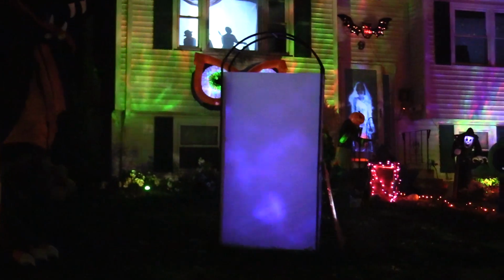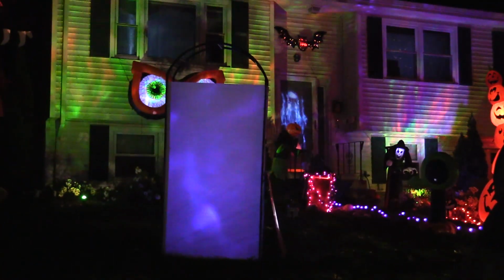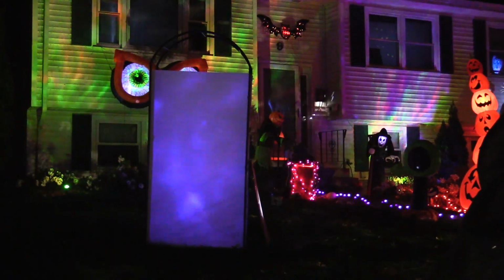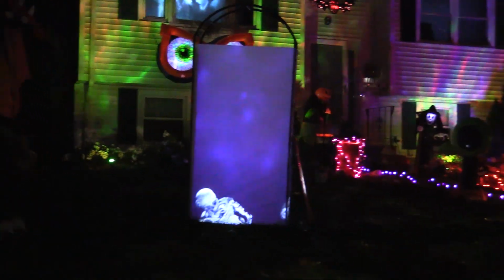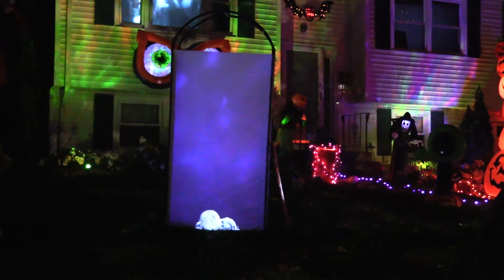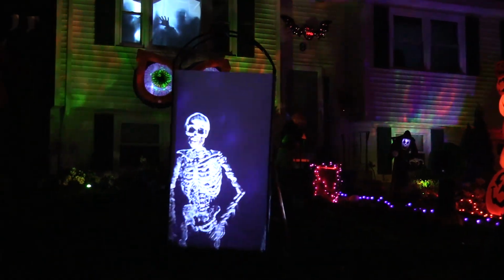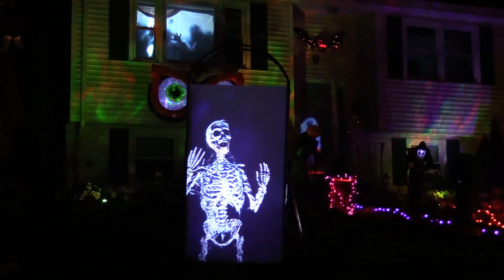And who could forget the awesomeness starting, I think it was last year, of the skeleton that comes out of the ground. You can hear the noises. There's just so many new noises this year. So, but this looks really cool. Next year I'm going to use a more transparent screen because the projector's a little stronger this time around.